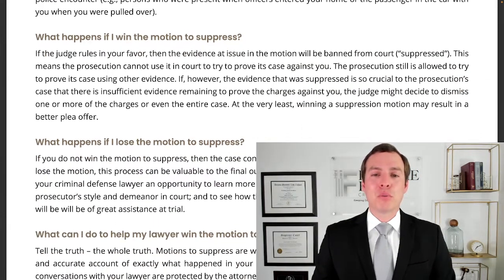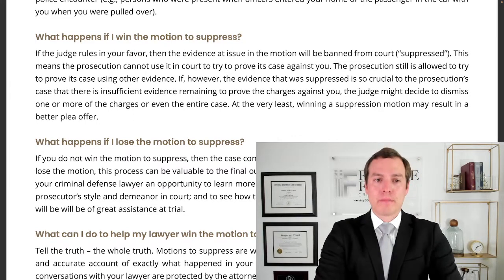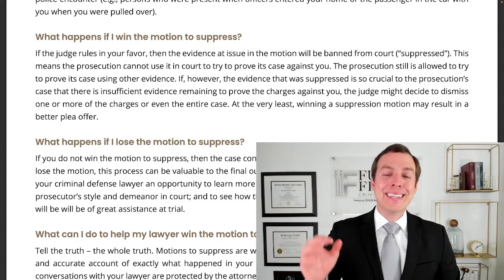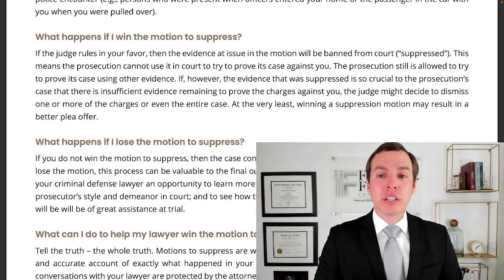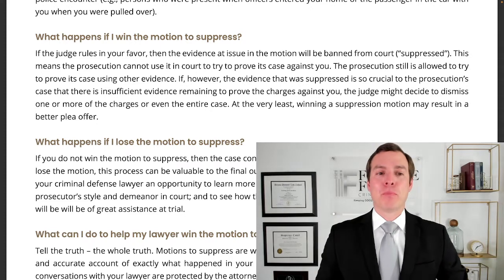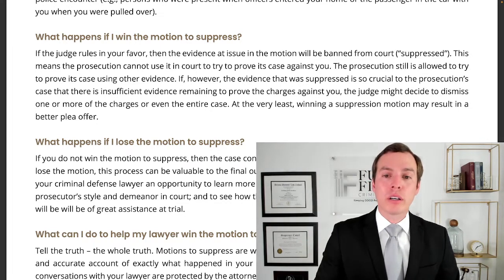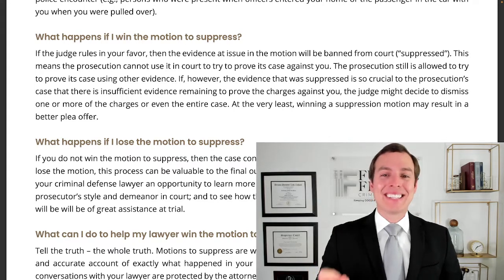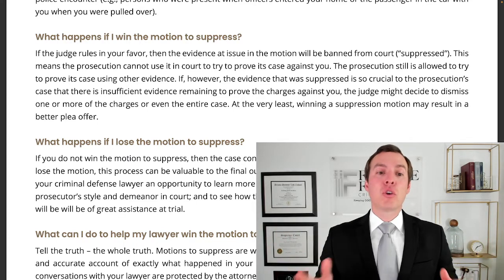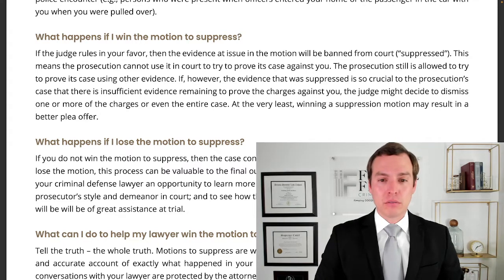Next, and one of the most important parts, is what happens if I win the motion to suppress. If the judge rules in your favor, then the evidence at issue in the motion will be banned from court, i.e. suppressed. This means that the prosecution can't use it against you in court to try and prove its case against you. However, the prosecution is still allowed to try and use other evidence to prove their case against you.